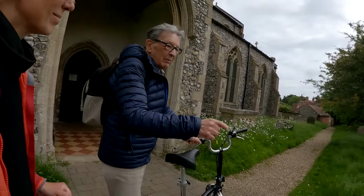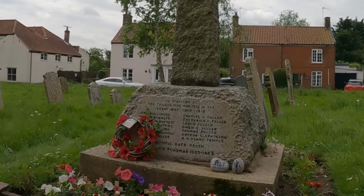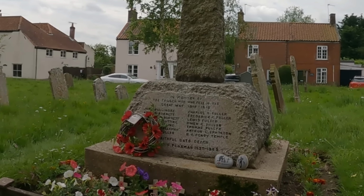You don't think there are enough people here? You see there are 4 Fullers there. 5, God's sake. Lewis, Owen, Thomas. The whole family. It's incredible, isn't it?